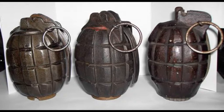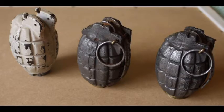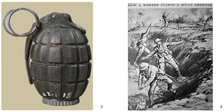This is the number 1 Mk5 hand grenade, and it was widely used by Canadian and British troops in World War I. It was also known as a Mills bomb, and it was one of the most effective infantry weapons. It was first issued to troops in the spring of 1915, and after pulling the safety pin, the user had 5 seconds before the grenade exploded. The grenade had a lethal range of 10 meters, and the explosion sent metal pieces up to 200 meters away.